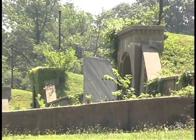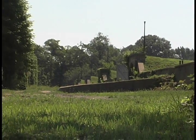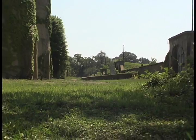This site was once a primary source of Washington, D.C.'s water supply. It has been a very intricate part of this particular community. Back in the 20s and 30s, it was one of the first integrated sites and integrated parks.